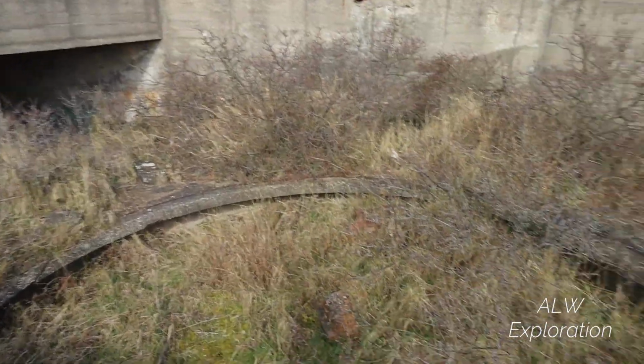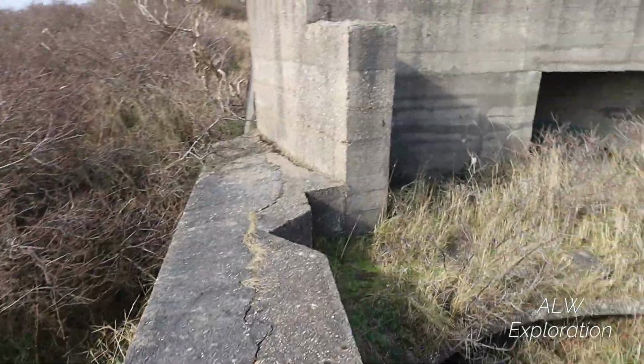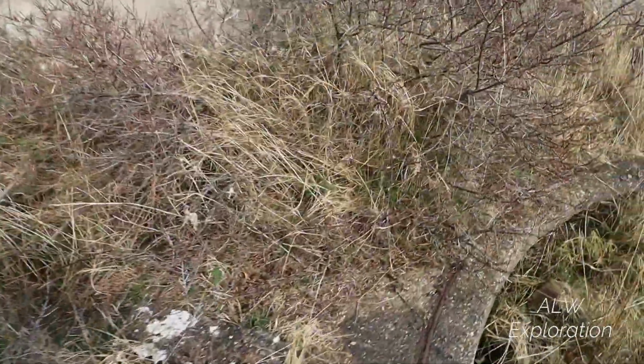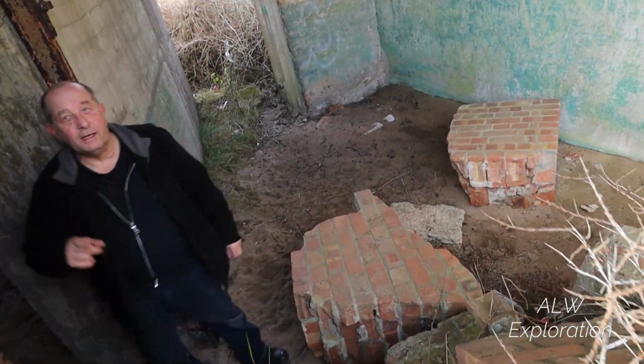So that's that. One gun emplacement. Let's get down now. Do a bit more exploring round before the tide comes in. So it comes in thick and fast here.